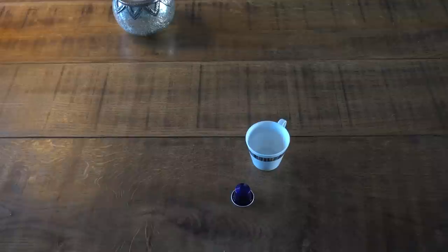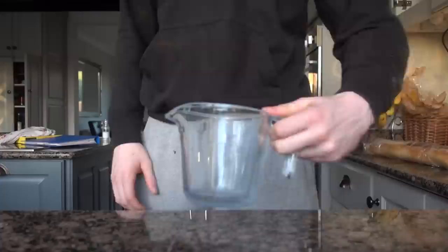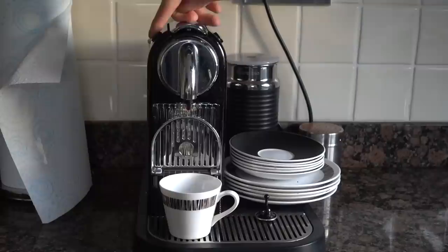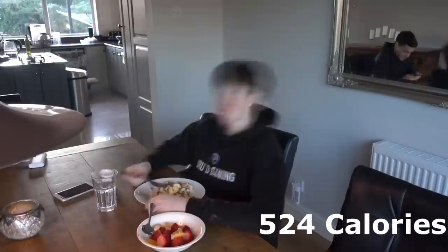One espresso, 1, 2, 3, 4 eggs, strawberries, oranges, and then an apple. Okay, so meal one is complete. The fruit, the omelette, I had some water with it, and then the espresso. Let's take you to the next meal.